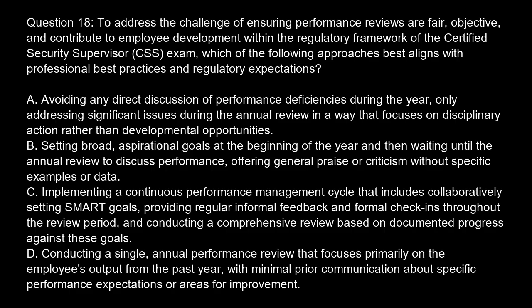Option B. Setting broad, aspirational goals at the beginning of the year and then waiting until the annual review to discuss performance, offering general praise or criticism without specific examples or data. Option C. Implementing a continuous performance management cycle that includes collaboratively setting SMART goals, providing regular informal feedback and formal check-ins throughout the review period, and conducting a comprehensive review based on documented progress against these goals. Option D. Conducting a single, annual performance review that focuses primarily on the employee's output from the past year, with minimal prior communication about specific performance expectations or areas for improvement.